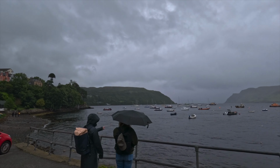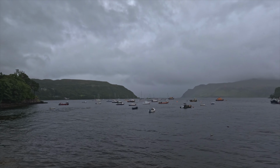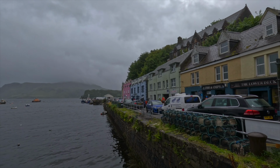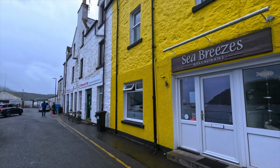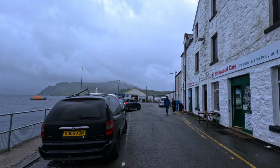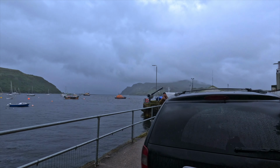The harbor area in Portree on the Isle of Skye. And this is where all the painted houses are. Very quaint. Something relaxing about hearing seagulls by the water right down at the port area.